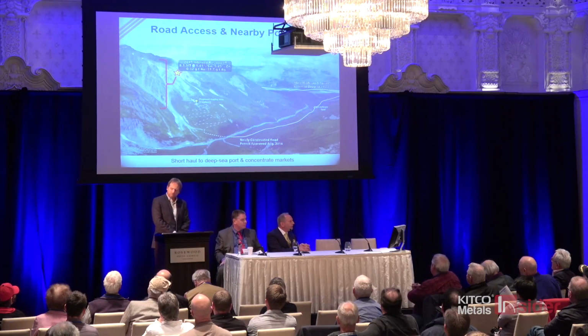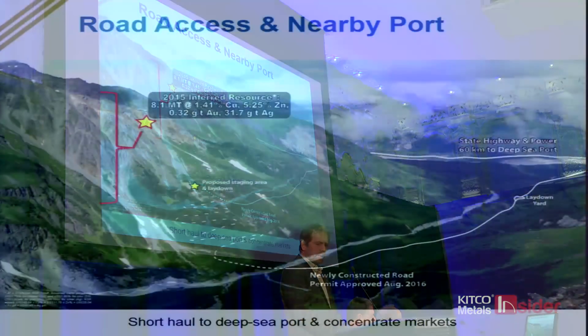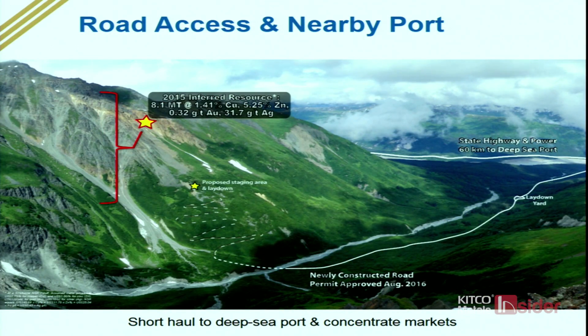This is a photo of the project area, the deposit's sort of on the left side in the mountain there. Really just trying to highlight the access. You think of Alaska, you think remote. We've got a road right to the core of the property. All paved highway, 60 kilometers door to door to the deep sea port of Haines. Base metal projects, you produce a concentrate, it's got to get to smelters. It's an ideal scenario.